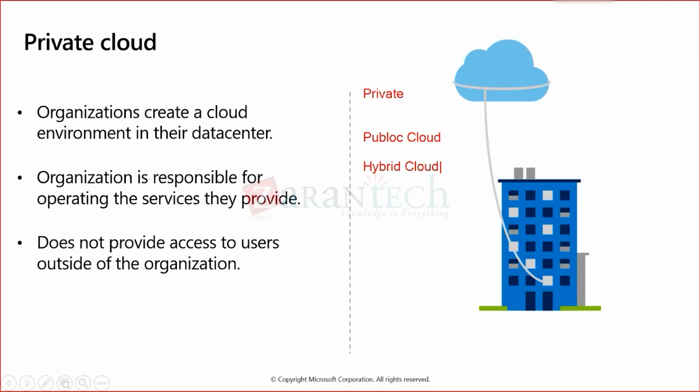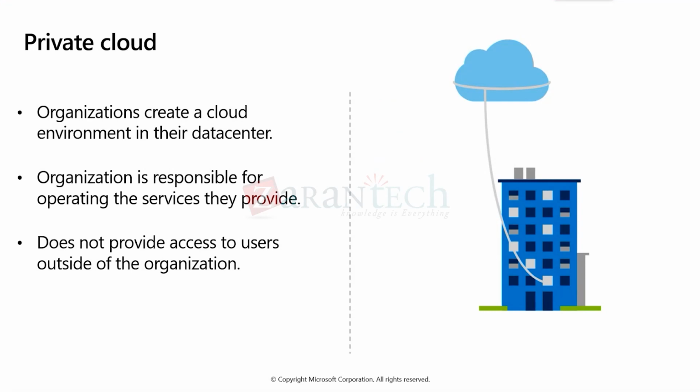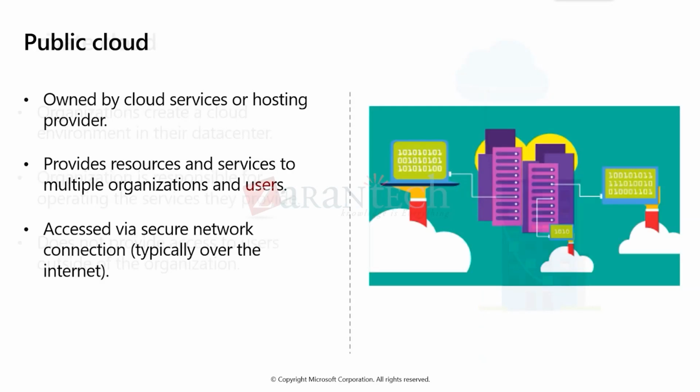So private cloud is hosted from your on-site data center. It may also be hosted in a dedicated data center offsite, or potentially even by third-party service providers who maintain a private data center dedicated to your company, right? Your company is responsible for operating all the services in the private cloud. And any user outside of your organization will not have any access.